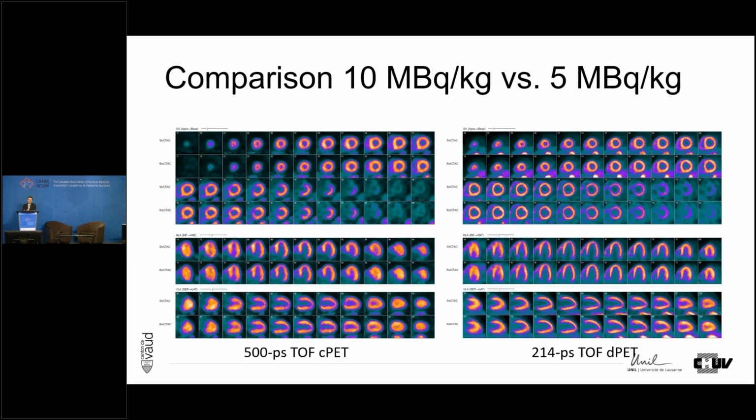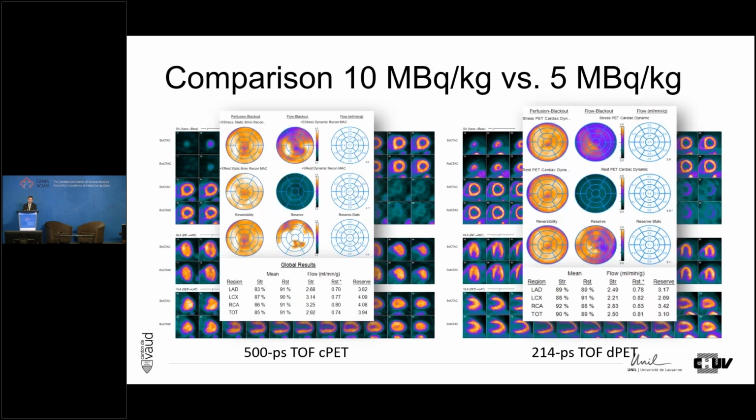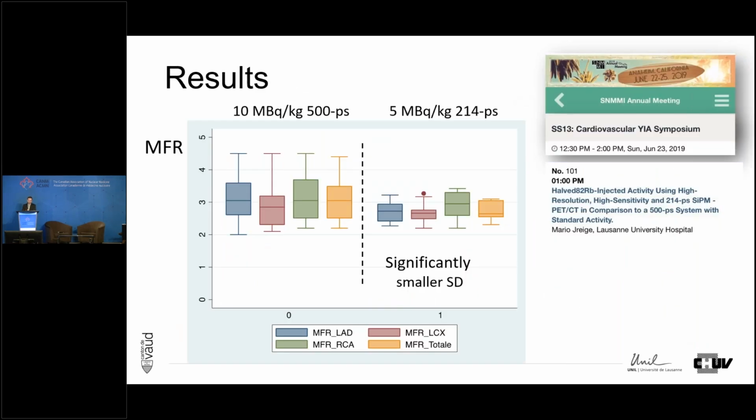We were also able to decrease the dose, and here you have a comparison with the older machine, 500 picosecond time of flight PET on the left, and on the right, with only 5 megabecquerel per kilogram, so half of the injected activity, a very nice image quality with 214 picosecond time of flight PET. I will come back later to the effect of the time of flight, and you will see that in the future we may even get better images. When we compared these two modalities, the 5 megabecquerel 214 picosecond scan had a much smaller standard deviation for a uniform myocardial perfusion, so being able to measure the myocardial flow reserve much more precisely.